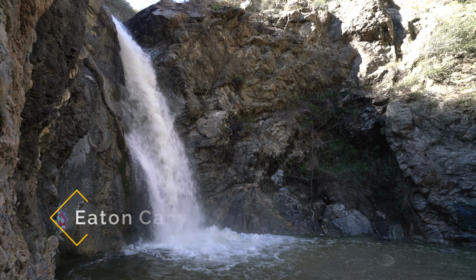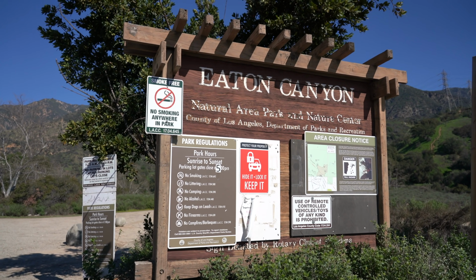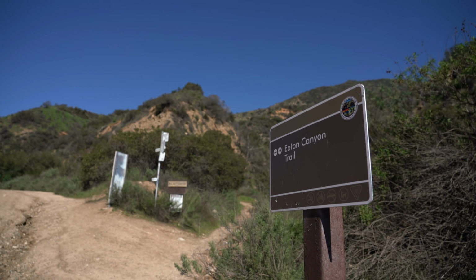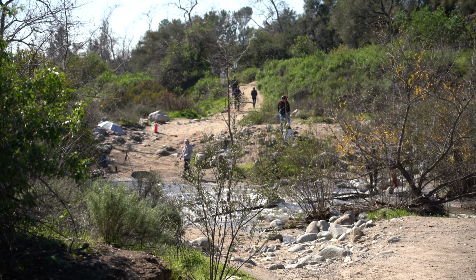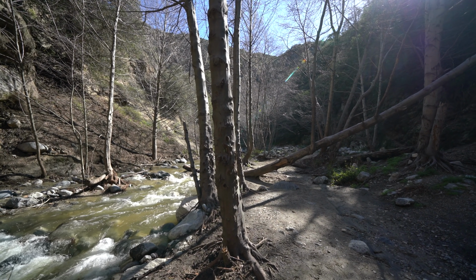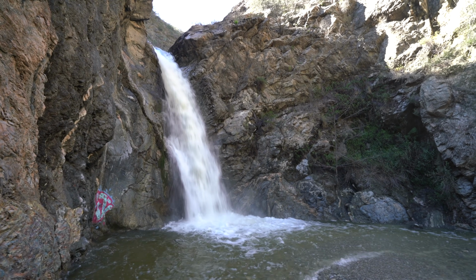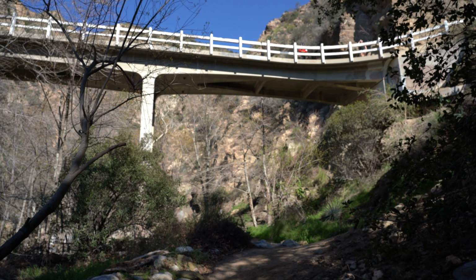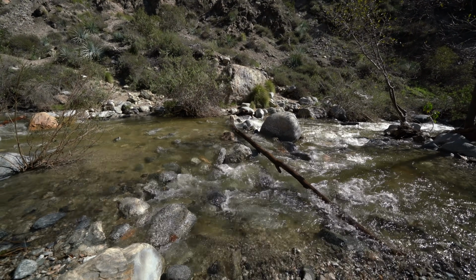My next suggestion is Eaton Canyon. These last few hikes move a little bit outside of the downtown LA area, and the first of them is Eaton Canyon. I will say up front that Eaton Canyon is usually too busy for me. This trail in the spring often has hundreds of people on it. That being said, it's still a nice hike with a creek that you follow most of the way and a beautiful waterfall at the end. I recommend going on a weekday if you can, so that you can avoid the crowds as much as possible. But at the end of the day, you're seeing a waterfall only 25 minutes drive from downtown Los Angeles.